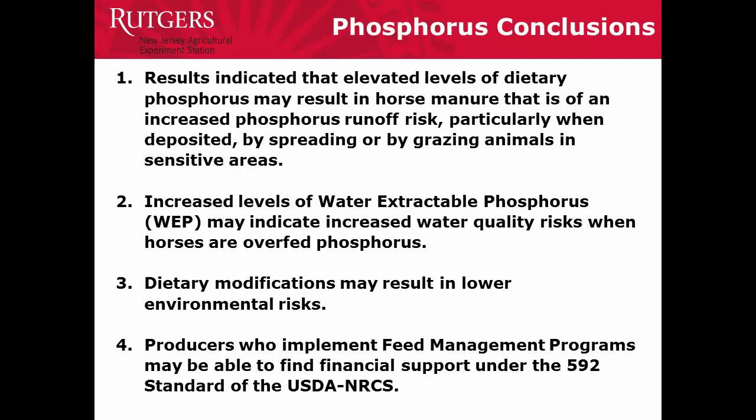Phosphorus concerns, so kind of bouncing back and forth, because to me this is a nice overall environmental, what can we do with our horses' diets sort of thing. So yeah, phosphorus is a concern with runoff, especially this water extractable phosphorus. Dietary modifications could be useful, especially in some of these farms that have excess runoff or we found to have excess nutrients.